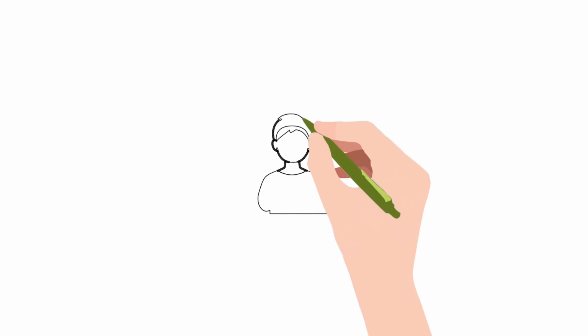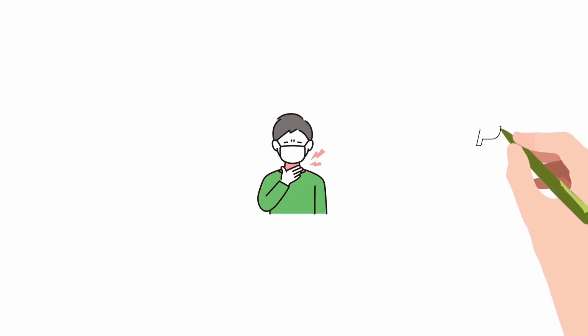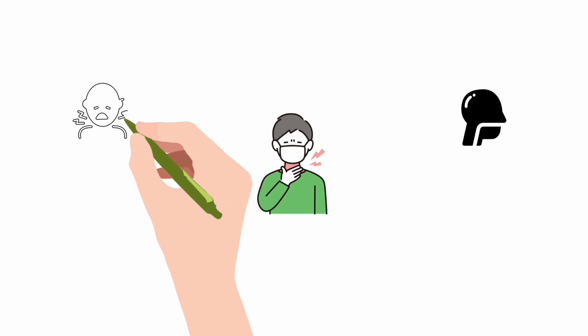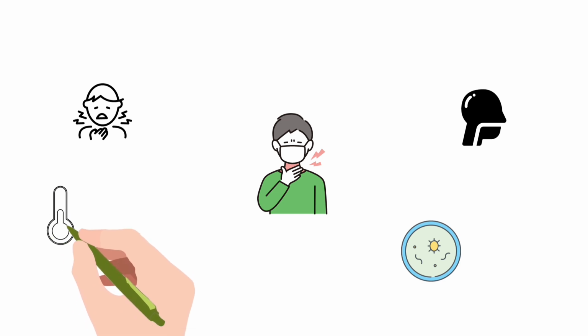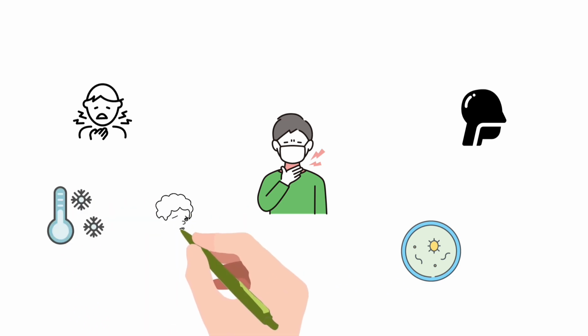Sore throat, also known as pharyngitis, is the inflammation of the tube that carries food to the esophagus and air to the windpipe, causing discomfort or pain in the throat that worsens when swallowing. Sore throat usually results from a viral or bacterial infection that causes irritation and inflammation of the throat tissues. Its treatment depends on addressing the underlying cause.